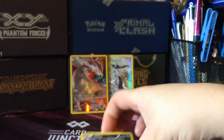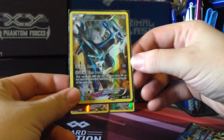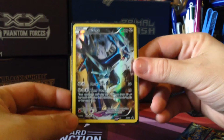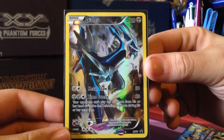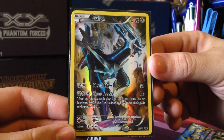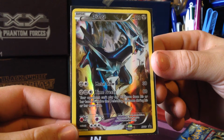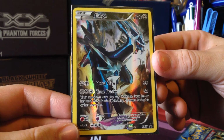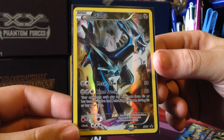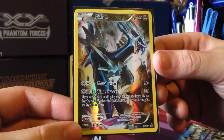All the promos. We have Dialga. Most of these have 120 health. I'll just go closer so you guys can see. For a metal and a colorless, Metal Claw does 30 damage. And for 2 metals and a colorless, Time Freeze does 80 damage. Your opponent can't play any Pokemon from his or her hand to evolve the defending Pokemon during his or her next turn. This is interesting.